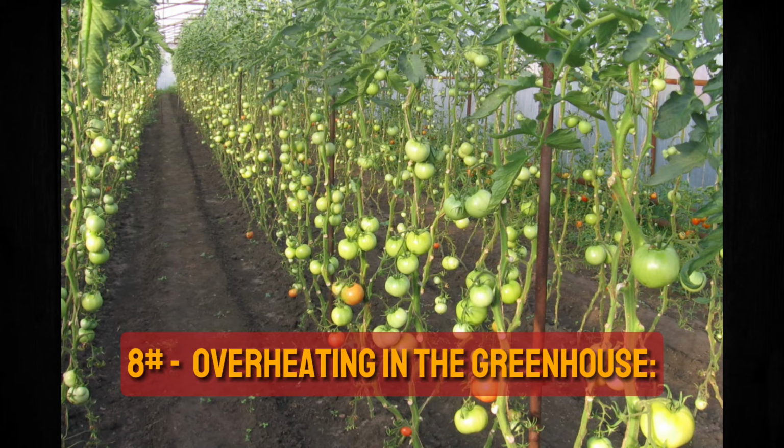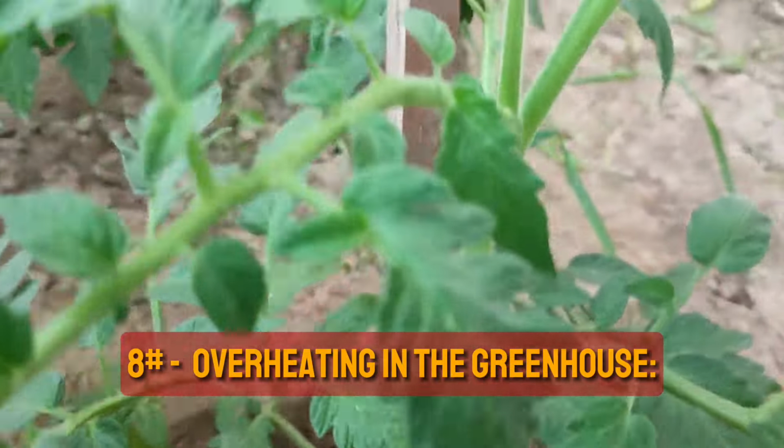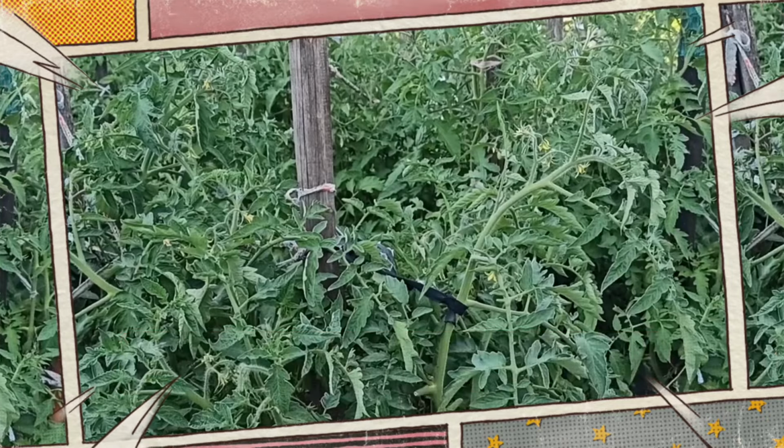8. Overheating in the greenhouse. Tomatoes love warmth, but too much heat, particularly in a greenhouse, can stress the plants and prevent fruit development. Overheating can cause blossom drop, which is when flowers fall off before setting fruit. To maintain an optimal temperature range for tomato growth, ensure proper ventilation and use shading as needed.